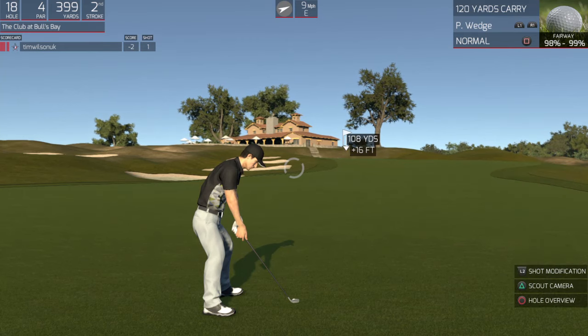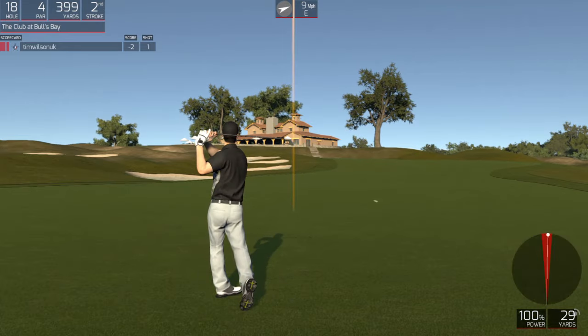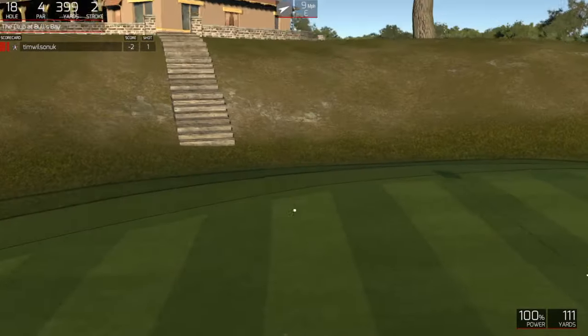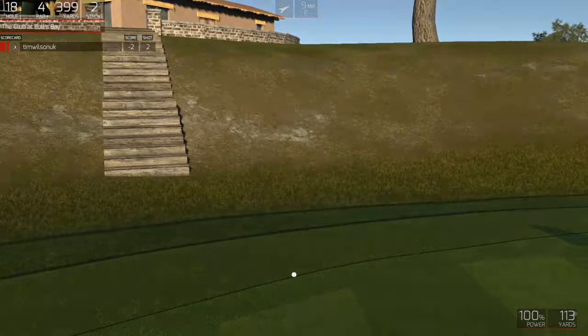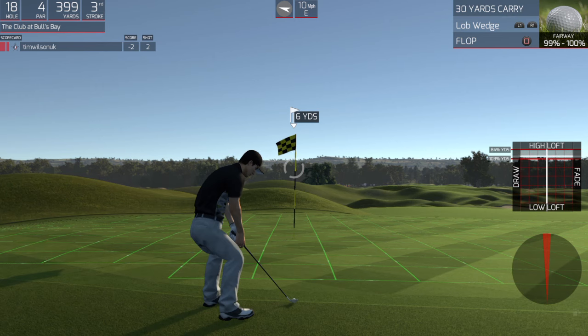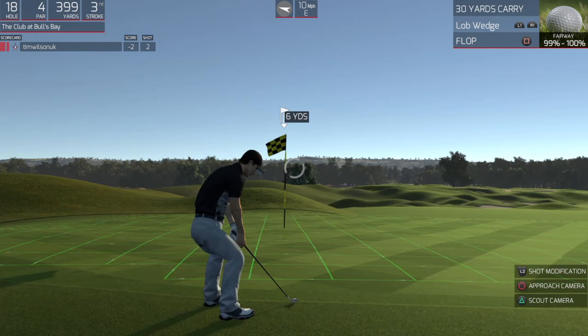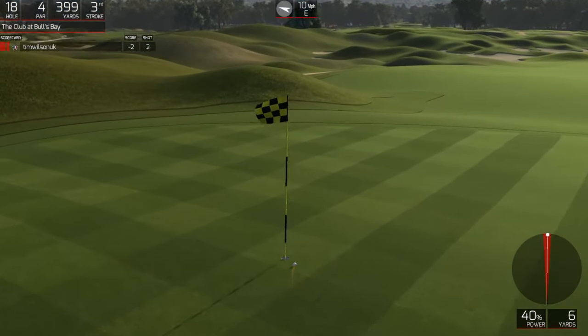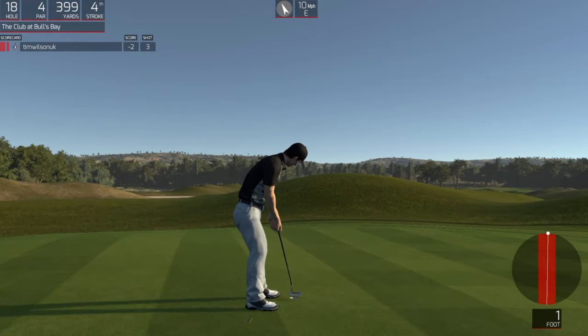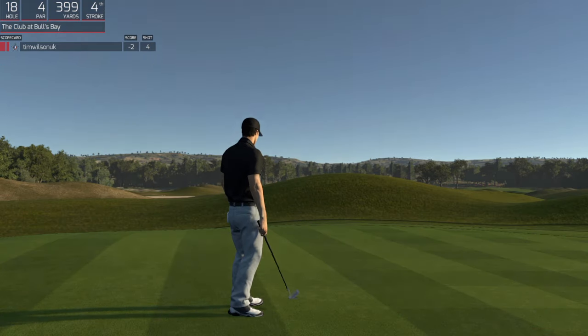Let's see if we can get this right up near the flag. It'd be good to get one right near the flag to end. Get it to stop. Oh no, it's going to be long again. Wow, I don't think I've been on the green or stayed on the green for many holes on this course. You really have to come up way short on this course. 6 yards, another short flop shot here. And once again, almost dropped it in the hole. Let's just pop this in for par and get to the review screen.